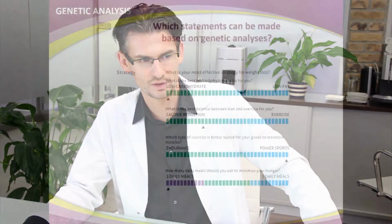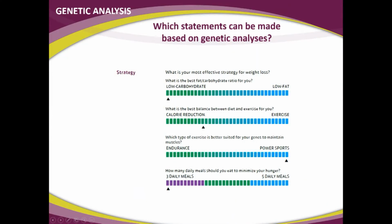And some people respond very well to eating less and others do not. So we look at how good does each one of those two things respond, and then we say you do that much of eating less and that much of exercise. And here this person is somewhere more in the direction of calorie reduction.